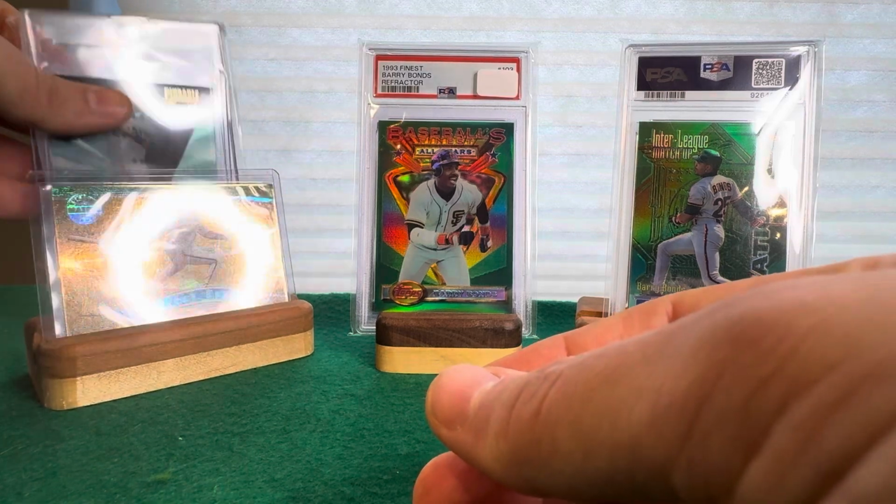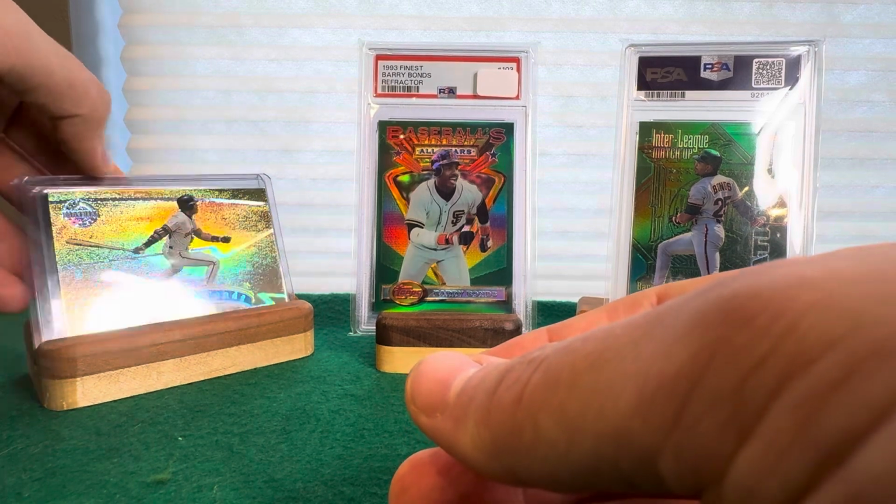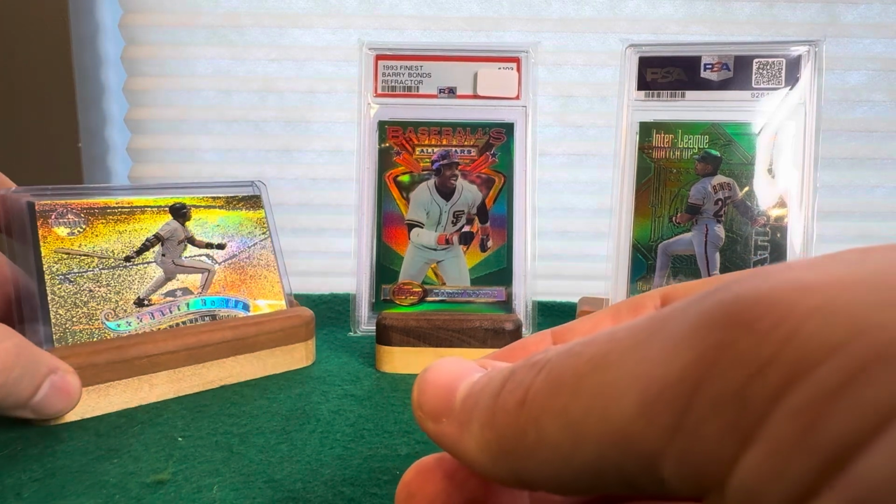Something like that. We'll figure it out. We'll get it to shine. We'll get it to do its thing. There we go. That's better.